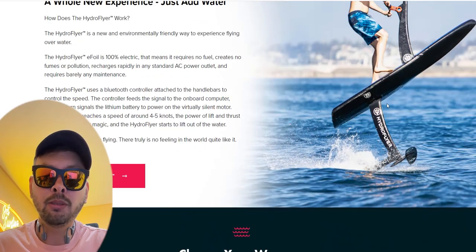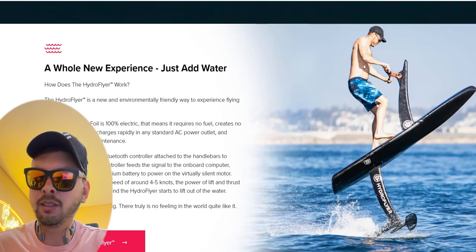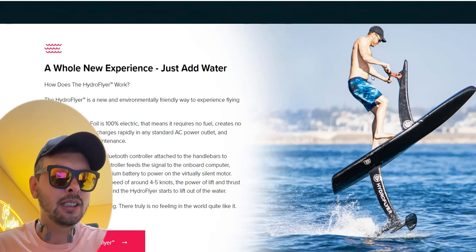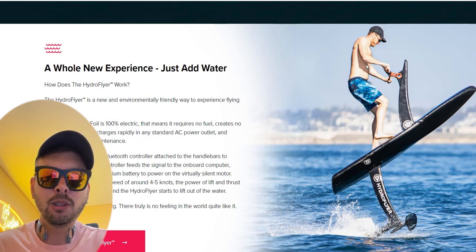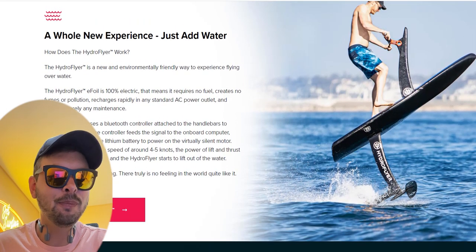Very jumpy. They always show the images of people jumping without any helmet, without any life vest, which I'm not a big fan of, because I always think that safety is most important when you're learning, especially when you're jumping and dealing with sharp wings and stuff like this. Anyway, I would never do this without a life vest and helmet, but it's cool that this guy is so cool that he doesn't need anything.